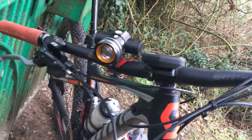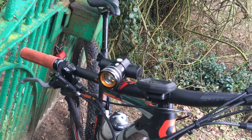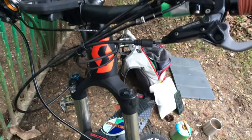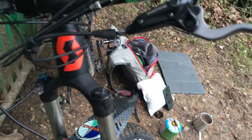So I've got a high power light there, so I can be seen by the lunatics on the roads when I'm out on the roads. Alright, so you've got your lockout on here. That locks your suspension out. At the moment it's fully locked. It doesn't actually lock it completely, it just stiffens it up basically.